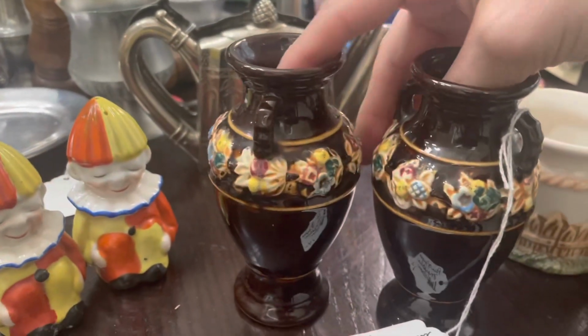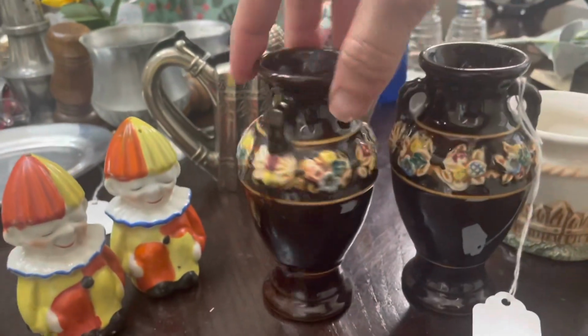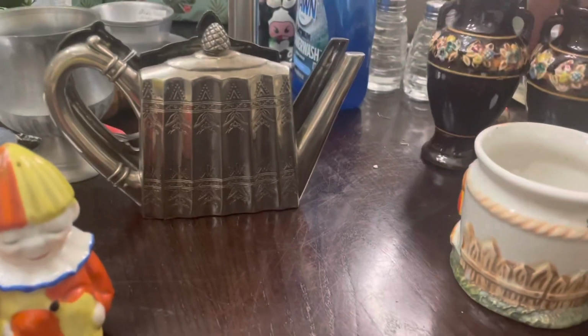These, you know, what are these? They're little vases. I say vases, just try to sound fancy, I don't know. But these together for $5, that would be an amazing find.